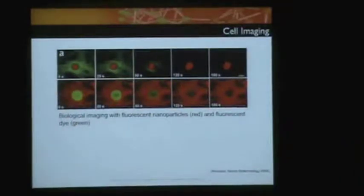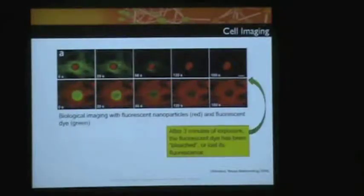Another example of nanotechnology with biology is here's some fluorescence images, and the red are fluorescent nanoparticles, much like I showed in the first part, and the green is a fluorescent dye, a conventional way of imaging biological materials. And a problem with the green dye is that, here the green dye is on the inside of the cell and the red is on the outside, and here it's the exact opposite on top. So the problem is that after only 3 minutes of exposure to the UV, you get bleaching and the fluorescent dye has lost its ability to fluoresce.